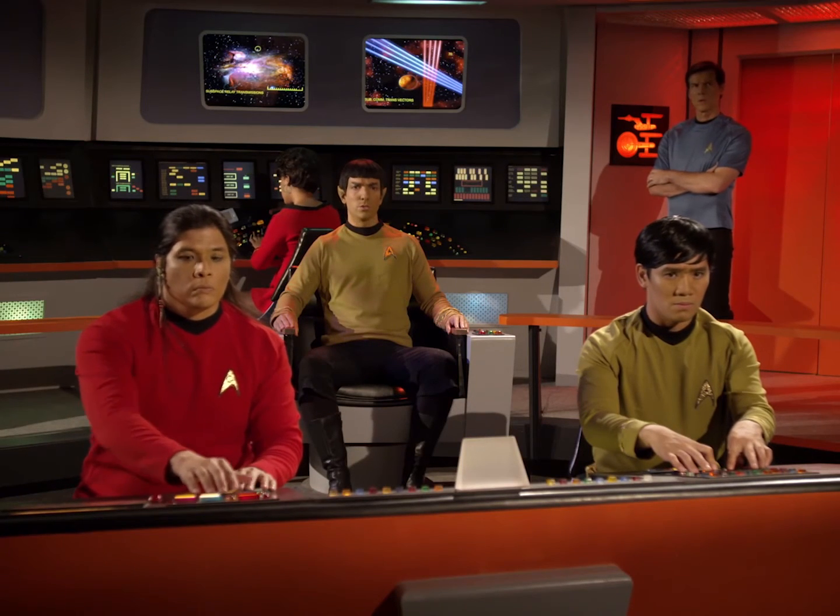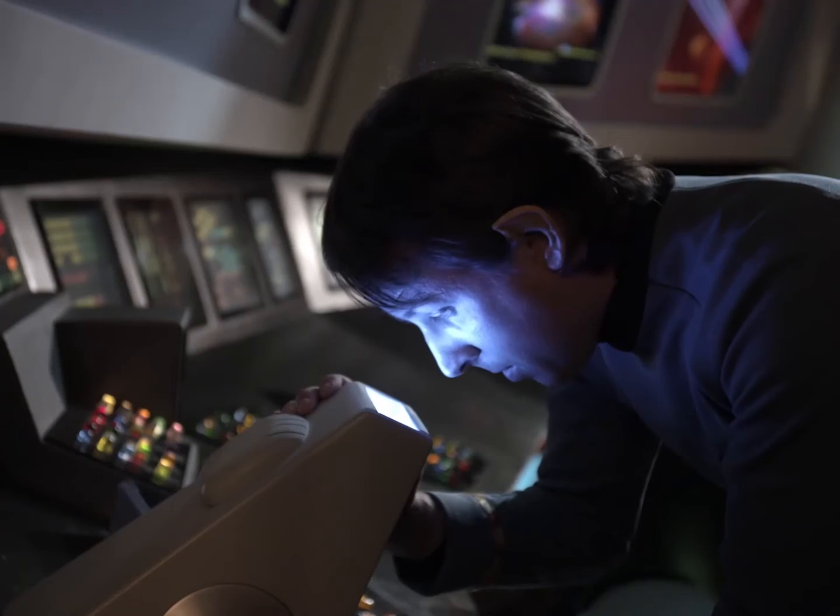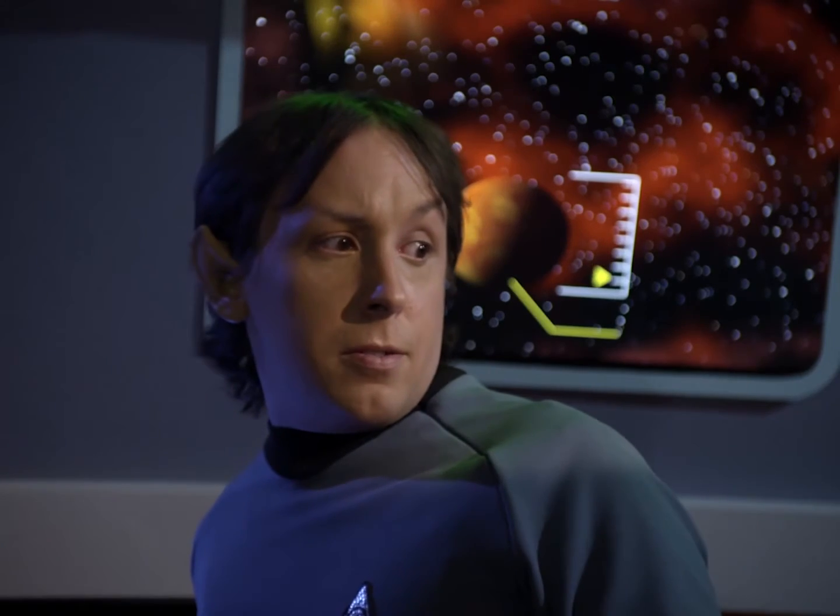Mr. Sulu, bring us to synchronous orbit. Aye, sir. Entering orbit. Captain.